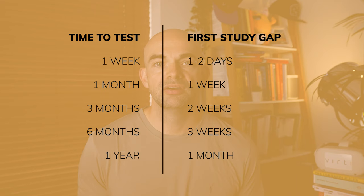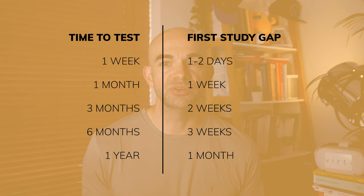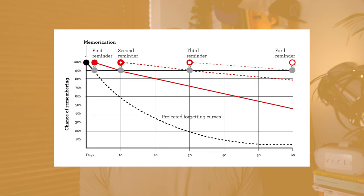From their research, they found that the optimal first study gap declines as a percentage of the time to the test. For example, if the test is in a week, the gap should be 20 to 40% or 1 to 2 days. If the test is in 6 months, it should be 10 to 20%, so around 3 to 5 weeks. As we know from the forgetting curve and work of Ebbinghaus, you want to space things out and remind yourself on multiple occasions with intervals increasing in size to maximize effort and recall each time.